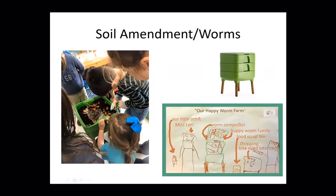One of the ways that I assess if children have understood the process is to have them do drawings. This is a 4-year-old's drawing of the worm farm. He has his little self here, and this is me, the worm compost bin full of worms. And then they are chopping up their food to put it in.